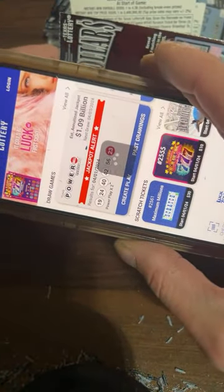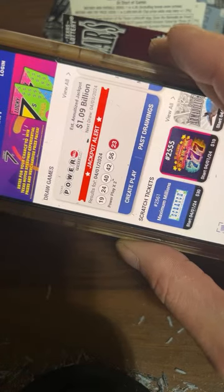Sharon, lottery, yes. It is the lottery. Texas lottery. Brand new ticket called Armadillo Dollars.